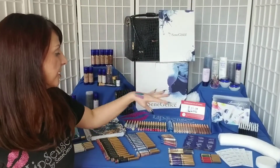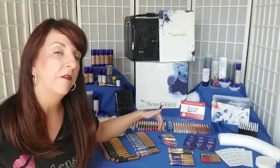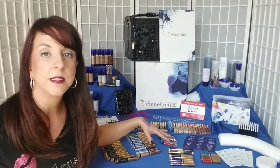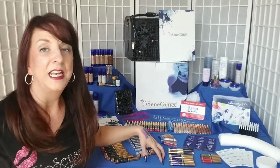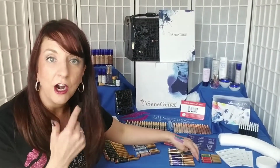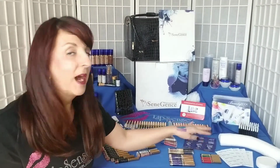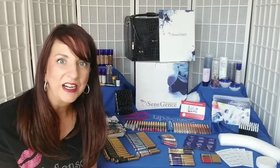In that same Glamour Demo Kit, you also have a set of concealers in different colors, as well as some of our blushes. You also have some brow scents, which is our liquid brow liner, a mascara, and even more eyeshadow. And then we also have some lip liner, our liner scents, and some eye scents, which is our liquid eyeliner that we have with SeneGence as well. And there's more, it just keeps going.